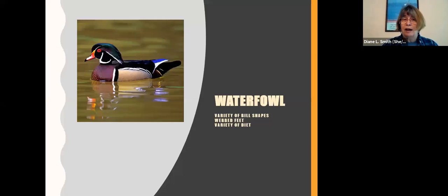And then we have waterfowl. There's a different variety of bill shapes depending on the type of bird that you have. They all have webbed feet because they're in the water. And they do have a variety of diet. Some of them are plant eaters, some of them are more carnivorous, and some of them are omnivorous.